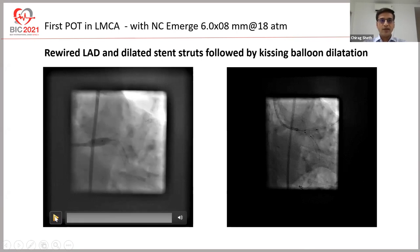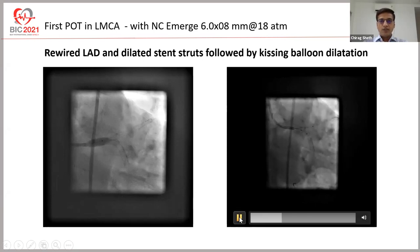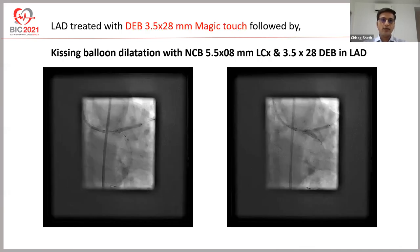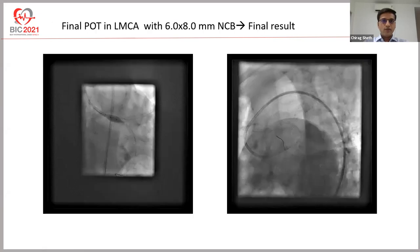Thereafter, the LAD was rewired, the stent struts were dilated with a 3.5 millimeter balloon, and simultaneous kissing balloon dilatations were done with a 3.5 millimeter balloon in the left main and proximal circumflex with about a 5.5 millimeter balloon. Since the stent was underexpanded in the LAD, we optimized the LAD result, and thereafter we used a drug-eluting balloon, a 3.5 by 28 millimeter Magic Touch, followed by kissing balloon dilatation using the same Magic Touch balloon as well as the NC balloon 5.5 by 8 millimeter into the circumflex. Subsequent to this, we again did a repeat POT in LMCA with 6 into 8 millimeter.